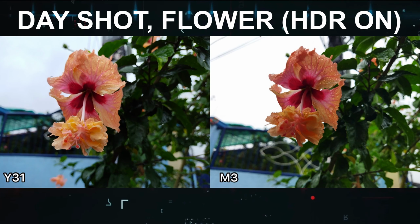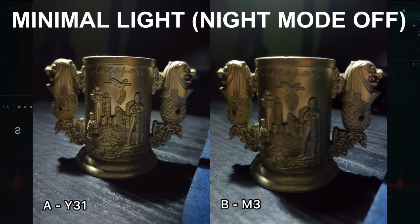HDR shot, on the other hand, the Y31 provides a great bokeh in the background, but half the body of the leaves are included in the blurring. The M3, on the other hand, has a sharper foreground but still suffers background separation. At night with minimal lighting, the Y31 has an equal distribution of focus on the details on the toothpick holder, while the M3 only picks up 2 more lines in detail, while the middle is not.